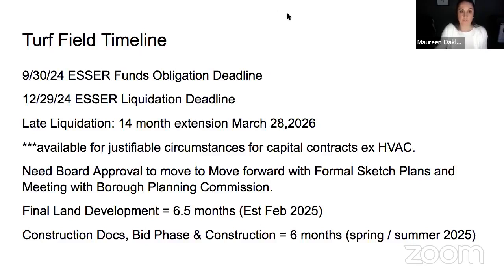So I'm going to stop. May I jump in and ask, how much of ESSER 3, which you have here, we've got to obligate by the end of September of this year? How much of ESSER 3 is uncommitted at this point? About $4 million. So we have $4 million. We've got to decide where to spend it by the 30th of September. Correct. Thank you.